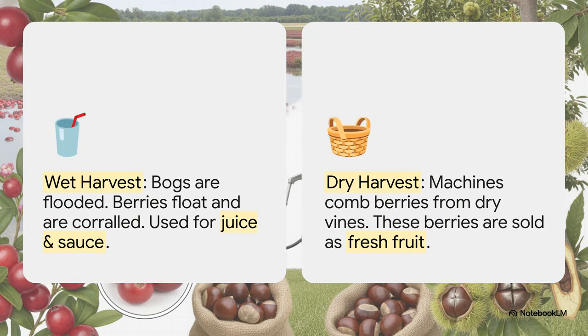Really, it all comes down to what the berry is for. For wet harvesting, the bogs are flooded. Then machines that are basically nicknamed egg beaters, you can just picture it, churn up the water and knock all the berries off the vines. The berries float to the top where they're gathered up. Those are the ones destined for juice and sauce. The much smaller dry harvest, where machines kind of comb the vines, is for that perfect-looking fresh fruit you buy in the bag at the grocery store.